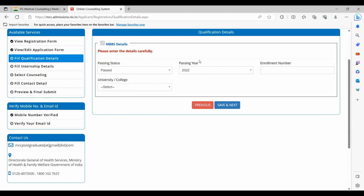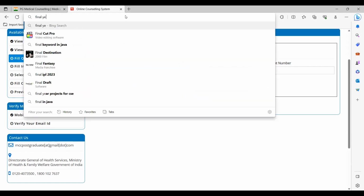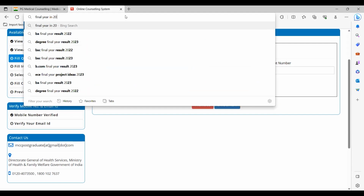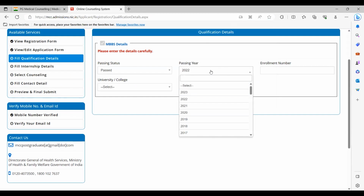You completed your internship in 2023 Feb. Here it will be 2022 when you wrote your final year exams or got your degree. Let us say you wrote your final year exams in December 2021 and you got your degree in 2022. Your degree says that it has been awarded in Feb 2022. 2021, 2022 is okay. Anything is fine.